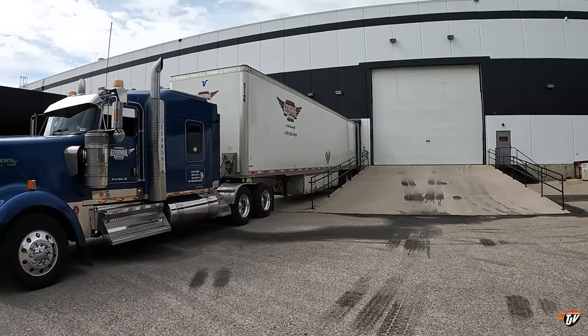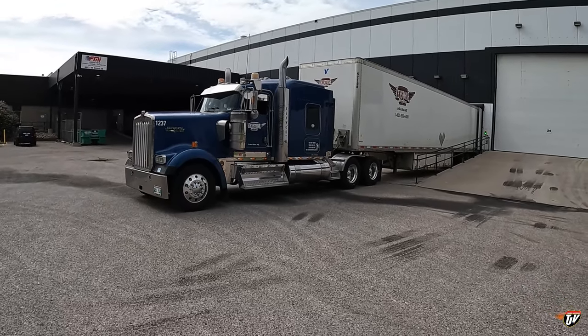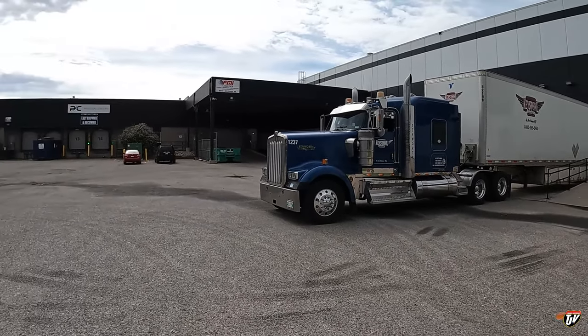Do a little bit of van work this week. It was either that or I just sit here in Calgary and wait for the weekend, right? I didn't want to just sit around and do nothing until then. That's kind of a waste. I need Old Blue to be making money. I need some freight. So they found this for me. It's a van load, but that's okay.